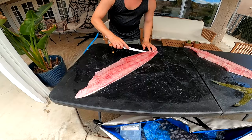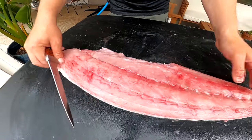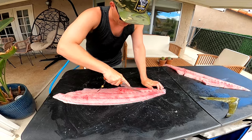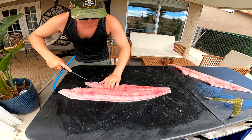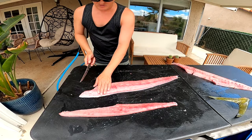Right here, if you look real closely, Dorado have a very pronounced bloodline. So for me personally, especially on fish this size, I'll separate the two. Just cutting right below the bloodline there. There we go. So now we can portion it out.